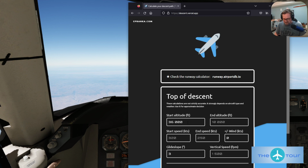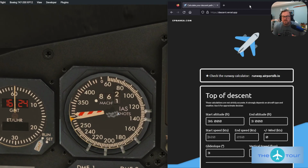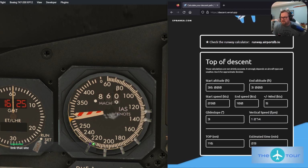So if we start at 36,000, we want to get down to 3,000. Our speed right now in knots is about 290. By the time we get to this, I'd like to be at 180. Honestly, probably even less than that, but we'll say 180. And the winds are pretty nominal. I think they were only about 5 knots down there. So a 3 degree glide slope is about 1,200, and that means my top of descent is 116 nautical miles.